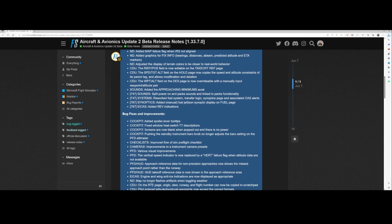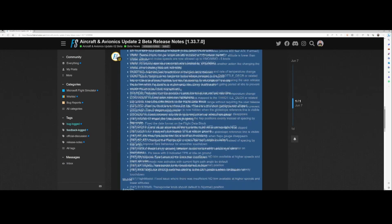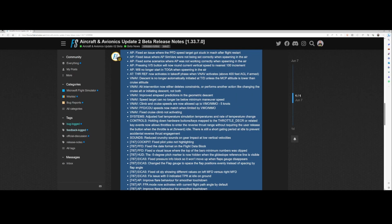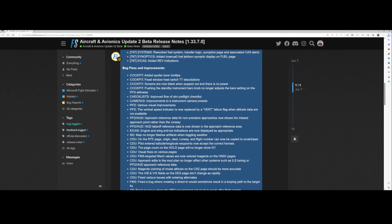Then there are several bug fixes and improvements. Sometimes they are generic, applicable to both the 747 and 787, but as you go down the list, you will see that they are really specific. The first number of items are applicable to both aircraft. They added the spoiler lever tips, they fixed the window heating, and screens are now blank when popped out and there's no power, and pushing the standby instrument baro knob no longer adjusts the baro setting on the PFD altimeter. Also, they improved the flow of the checklist, as well as the sim pre-flight checklist.